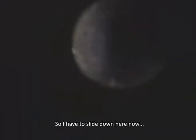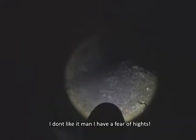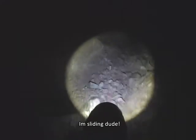So I have to slide down here now. I'm gonna go one-handed with the camera. Oh god. I don't like it, man. I have a fear of heights. Look how steep this is. I'm just sliding, dude.